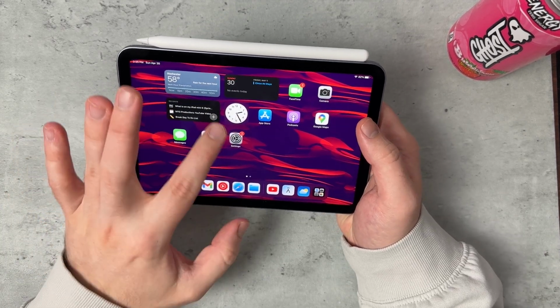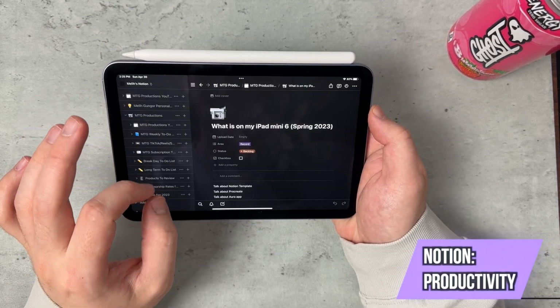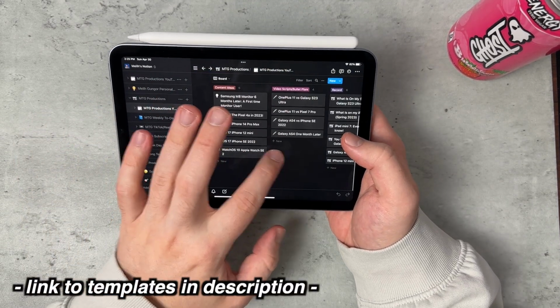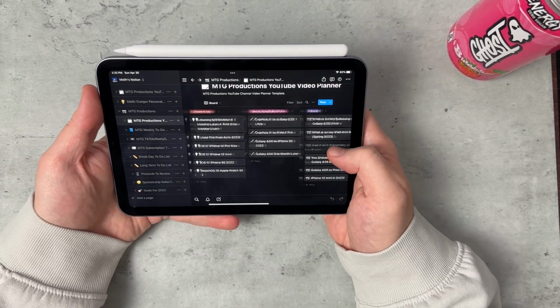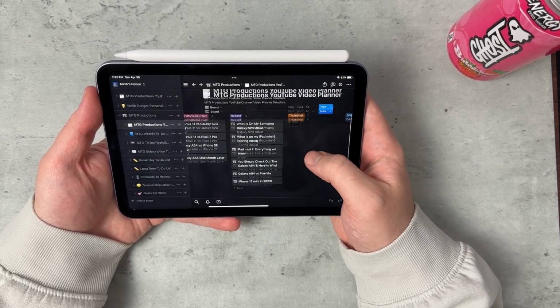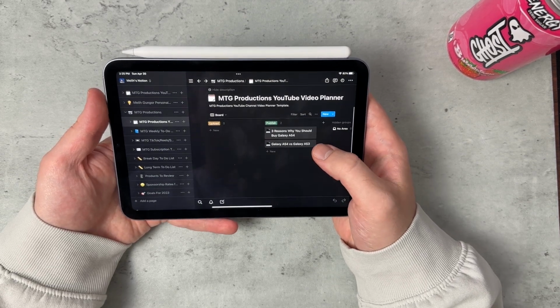Then right here, I have a widget for Notion. So I actually use Notion quite frequently. So let's actually go here. This is my YouTube video planner. And this actually has been very useful. I've been using it, oh man, probably since before November of 2022. I've been using this ever since, and it has been really good.